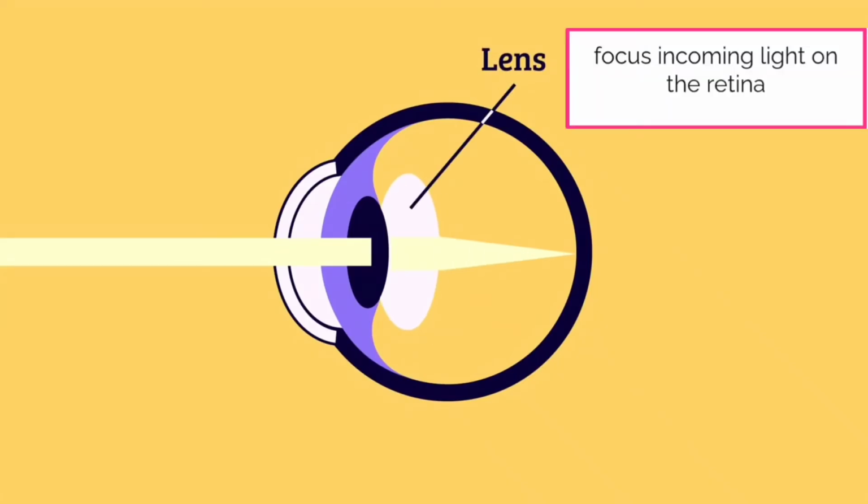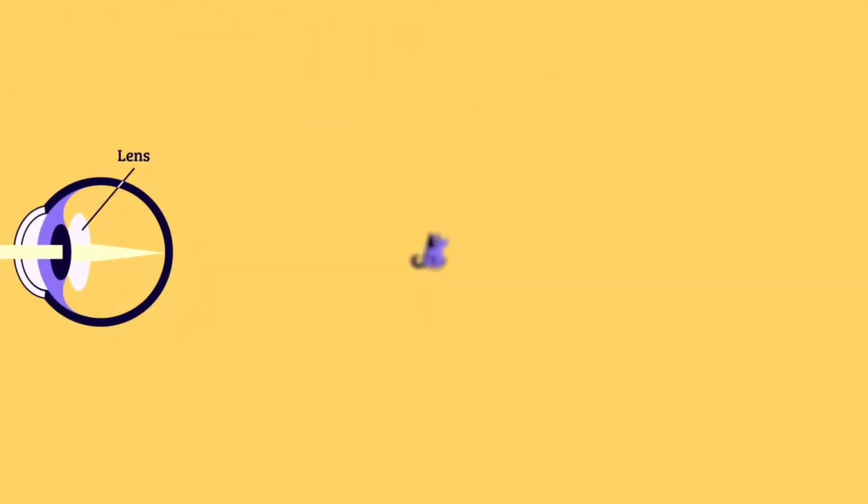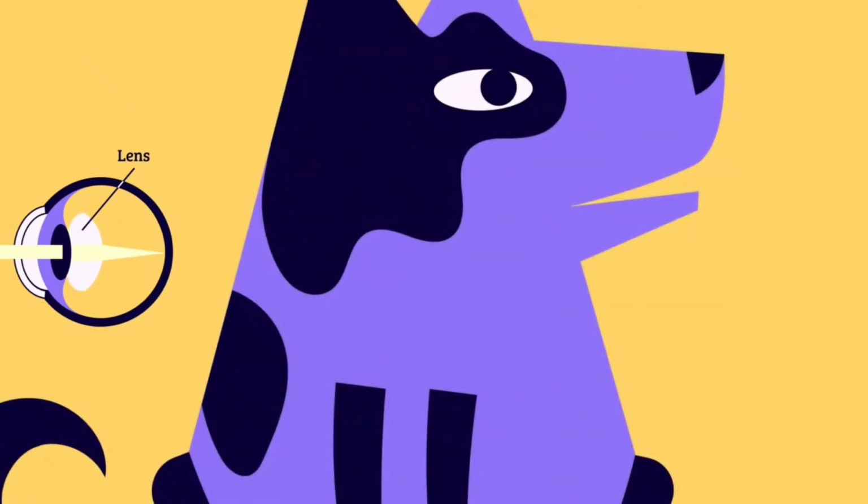Behind the pupil sits the lens. The lens focuses the incoming light on the retina. And what moves this lens back and forth are ciliary muscles. Ciliary muscles alter the shape of the lens so that we can see things up close and far away as well.